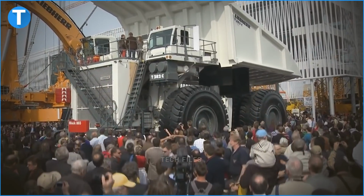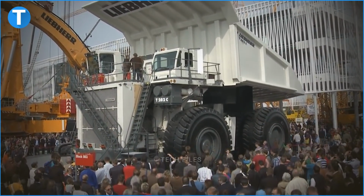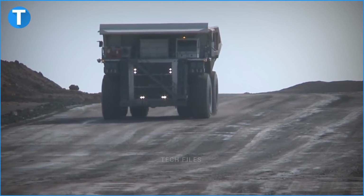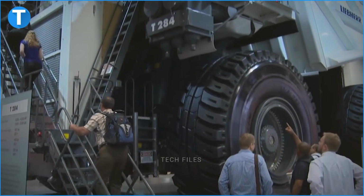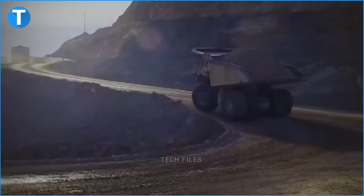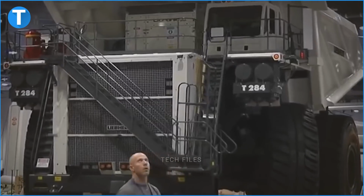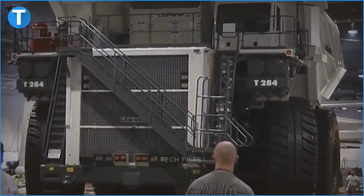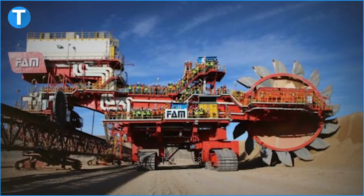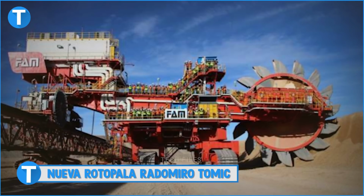This mining truck has a transport length of 15.69 meters, a transport width of 9.68 meters, and a transport height of 8.29 meters. It generates an external turning radius of 17.2 meters. The Liebherr T284 has an overall weight of 237 tons. Number 5. Nueva Rotopala Rodomiro Tomic.